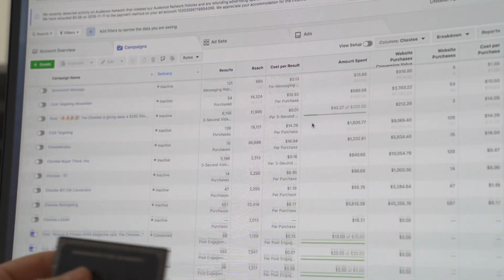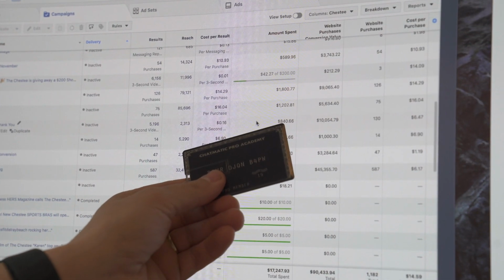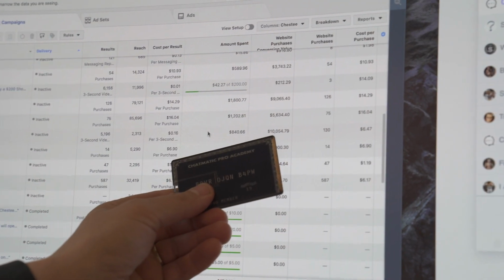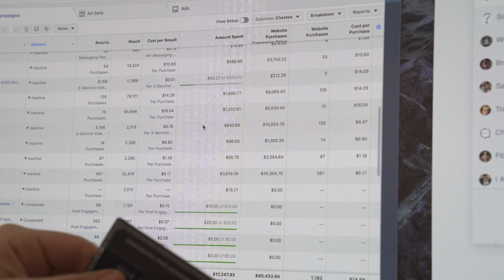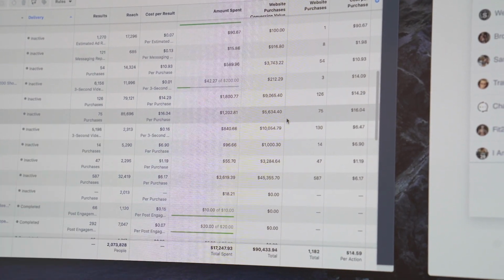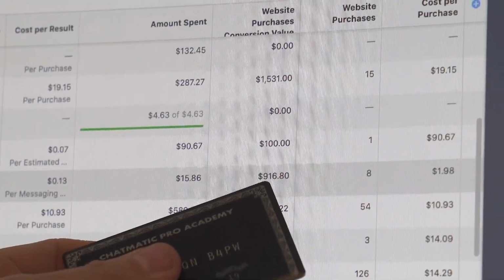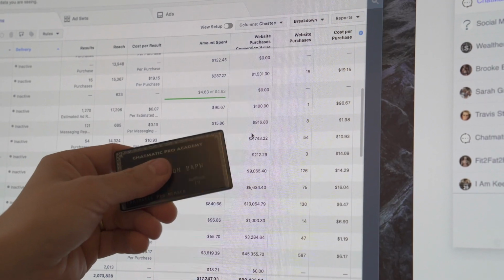Let's talk about client number 3. So you can see here, this one right here is pretty solid. $840 spent, $10,000 made. Not bad. $3,600 into $45,000. It's a pretty good one. There's a couple other ones here. Oh, here we go. $15 into $916. That's also another messenger ad.